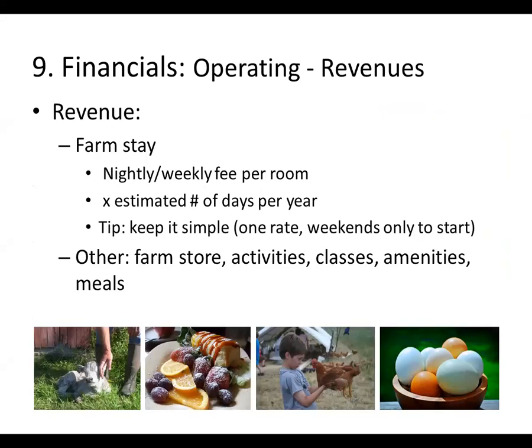So when you're looking at your revenues, you figured out what you're going to charge per night or what you're going to charge per week, per room. So you want to multiply that by the number of days in the year that you think that you will be open. I would say at the very beginning, keep this simple math formula. Choose one rate. There's not a weekend rate and weekly rate. Just choose one rate. And maybe just look at how many weekends in the first year you think you're going to be open. And come up with what that revenue number looks like.